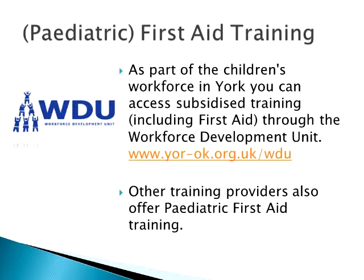As part of the children's workforce in York, you can access subsidised training through the Workforce Development Unit. There is a wide and ever-growing range of training courses available through the Workforce Development Unit, which may be of interest to childminders, including paediatric first aid. Other training providers in Yorkshire also offer paediatric first aid training, which you can book onto for a standard rather than subsidised course fee.